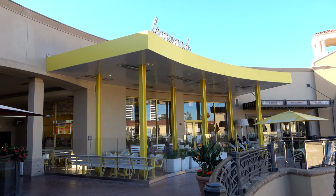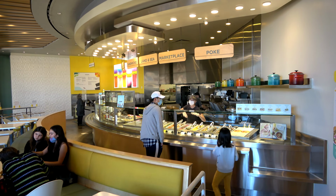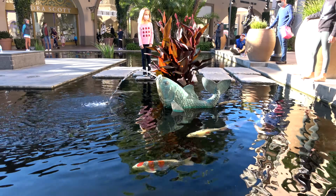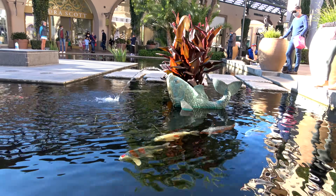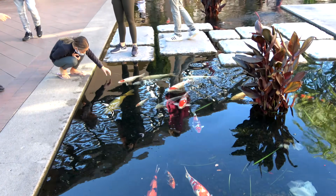Now, if you're looking for something to eat that's quick and a little more Californian, check out Lemonade. It's a modern take on a cafeteria with also really good lemonades. But when you come to Fashion Island, just make sure to wander around and see all the things that are here. There's a really neat koi pond right outside the food court, popular for big kids and little kids.